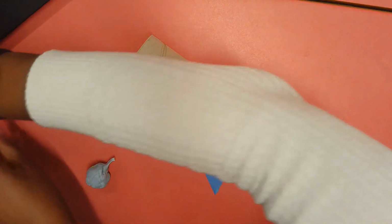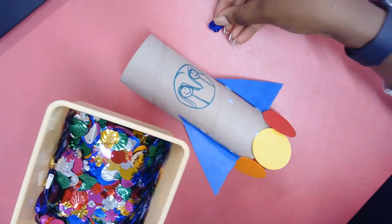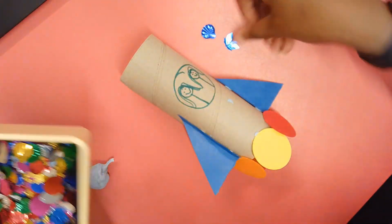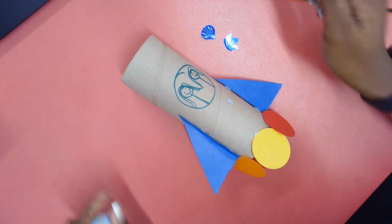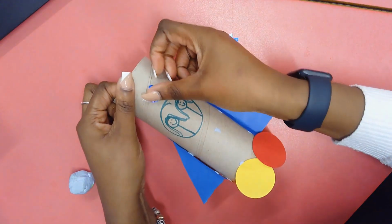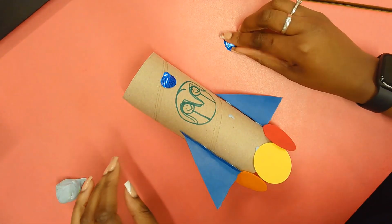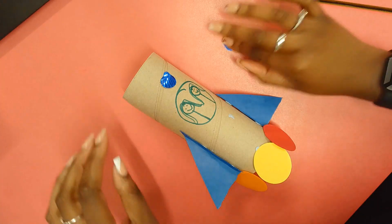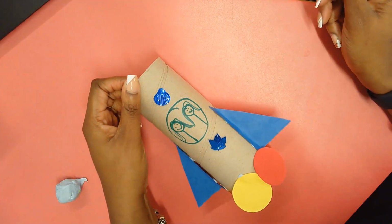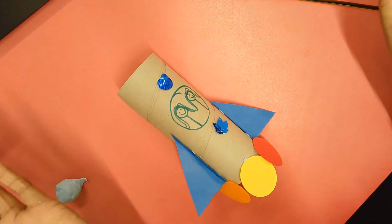Then I'm going to take our sequins. I'm going to use 2 blue ones and maybe this one. Use some blue tack on the back just to make it look pretty. Blue tack again. There we go. So the only thing that we're missing now is, can you tell me?